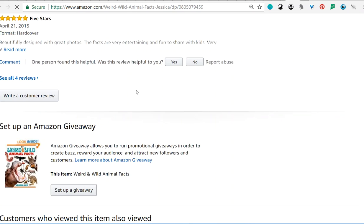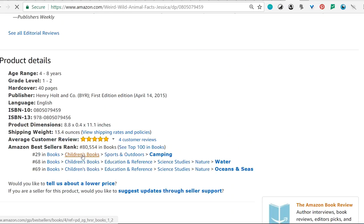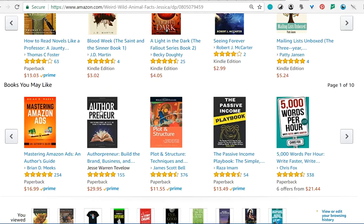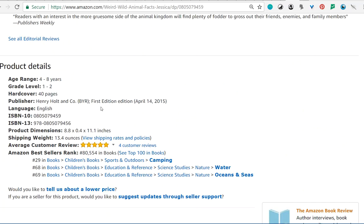So if you scroll down here, they're in sports and outdoors, camping, science studies, nature, water, nature, oceans and seas. So these are just the 3 categories that they're ranking the best in, but they also must be in other categories. They used to show all the additional categories when you scrolled down to the bottom of the page. They don't do that anymore, so it's hard to know for sure. There is a way to check all the categories your book is listed in.